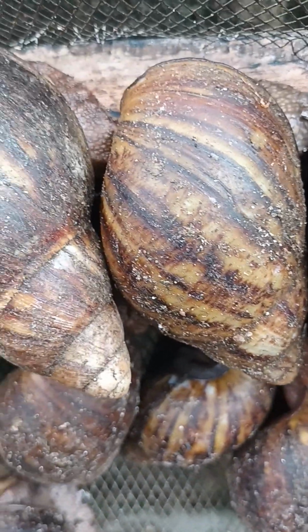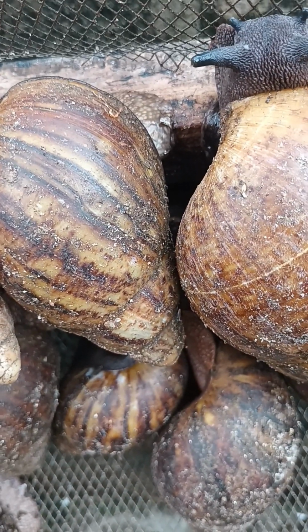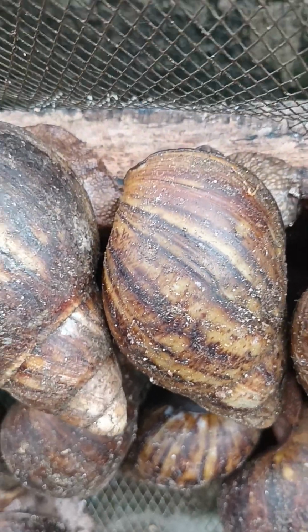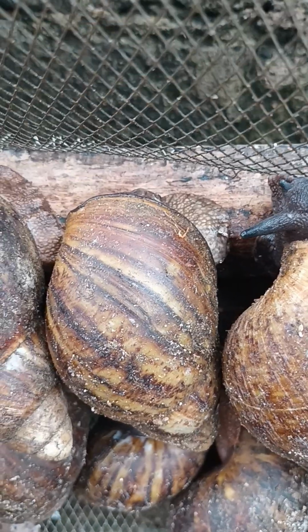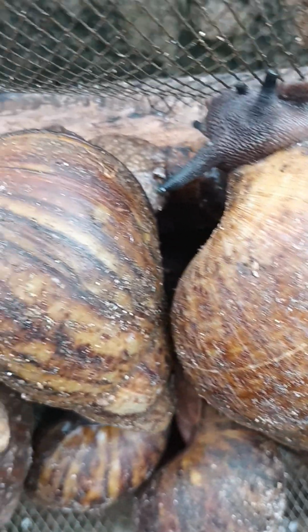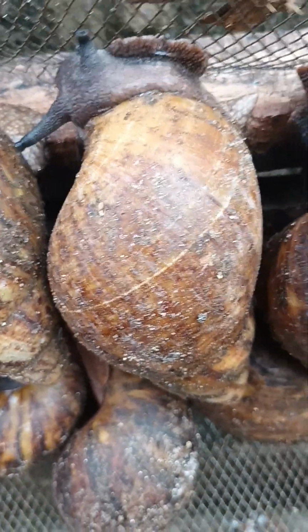And see, I'll be making this 100,000 this morning, and I've not even spent 20,000 on these snails. You can imagine, let's even assume that I bought them, these snails. Maybe I bought them as hatchlings, and then I bought feed of 20,000, and probably I bought them for, let's even say, 30,000. That's 50,000. I'm selling for 100,000. It means I've made 50,000 naira profit. Meanwhile, all this profit is coming to me free. Free. I'm saying it free.